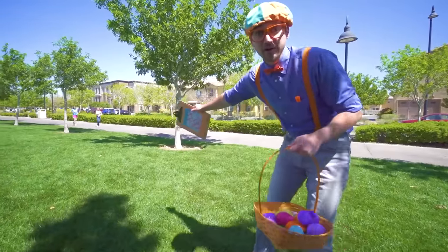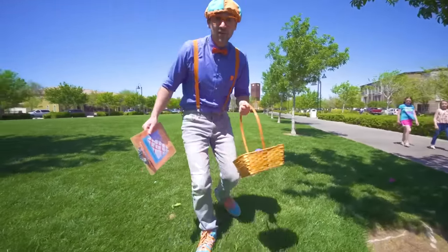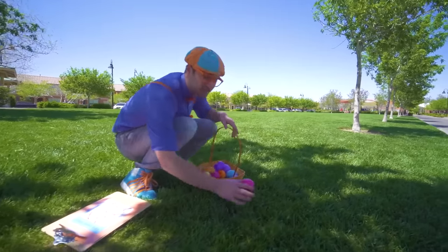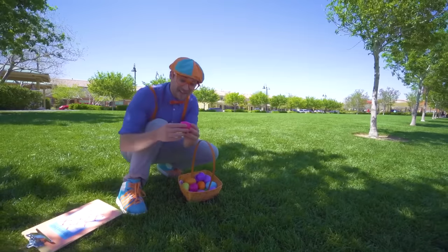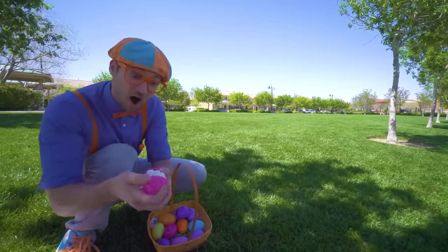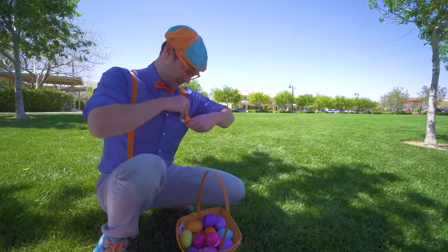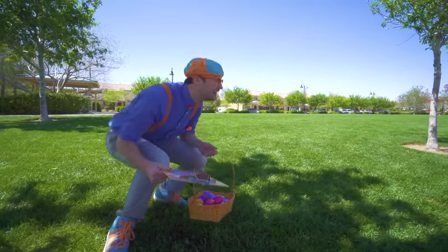Oh, right over here. Ooh. Do you see another egg? Yeah. There's an egg right here. Perfect. This egg is the color pink. Great. Let's see what's inside. Oh, yum! Marshmallows! I'll save these for later. Right there. There you go. All right, let's go find another egg.